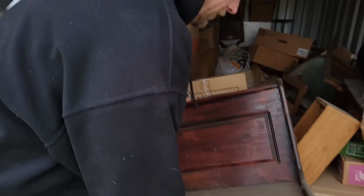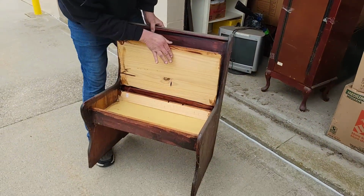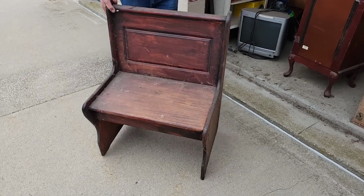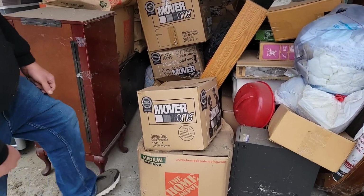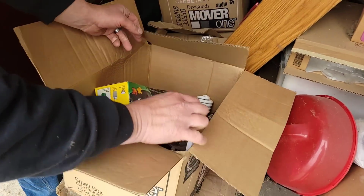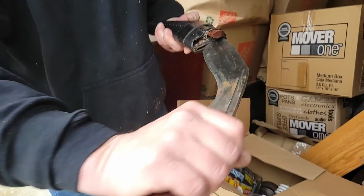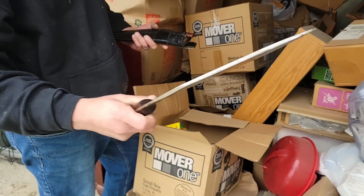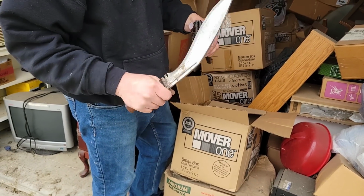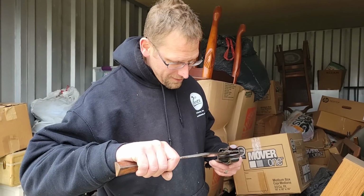I want to see what's in this, but first let's open some boxes. I mean, we have this old little bench here. Flip up a little bench. Not bad. Just a little dirty. First box. Oh, nice. First box. Look at this thing. Holy smoke. Wow, wow, wow. First box, Shane. I like it.